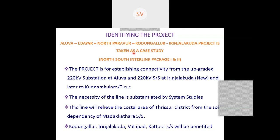So identifying the project means, as per load flow study, we have established that this project is required for system strengthening. The project is for establishing connectivity from the 220 kV substation Aluva, which is being upgraded, and the proposed new 220 kV substation at Irinyalakuda, and later connectivity to Kunnangulam, then to Thiru. Load flow and system studies are already conducted. This line will relieve the coastal area of Thrissur district from the sole dependency of Madakatra bus. Further, Kodungallur, Irinyalakuda, Valappad and Kattur substations will be benefited. These studies are already carried out and our job is to do the survey and line design.